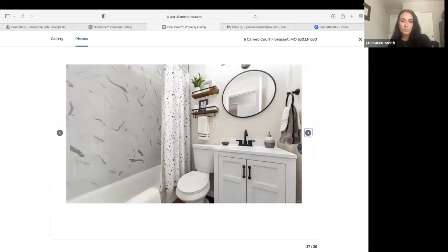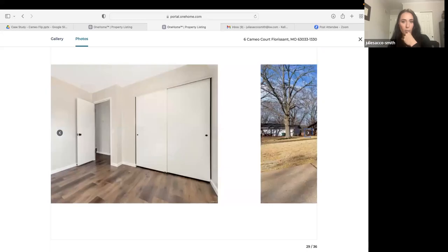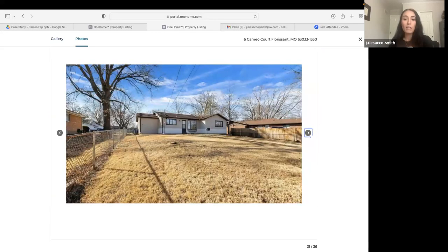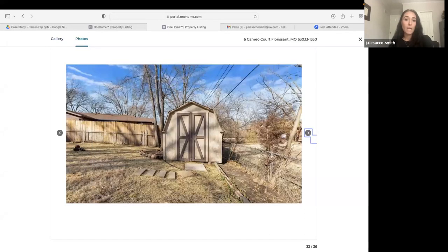Let's see. This is the hall bath right here, and three bedrooms upstairs. Again, we really didn't touch the basement, but this is the backyard now. Remember all that brush? We pretty much took everything out of there and cleaned it all up, and there were little hidden gems underneath.